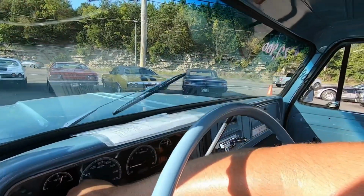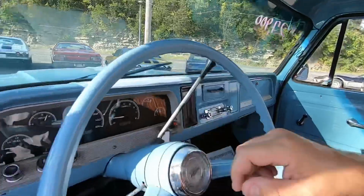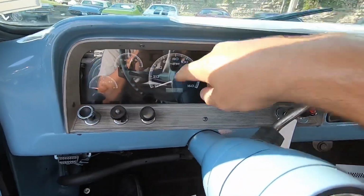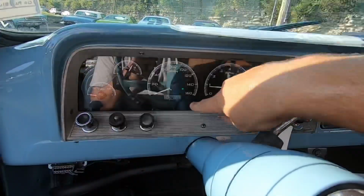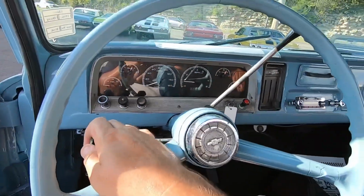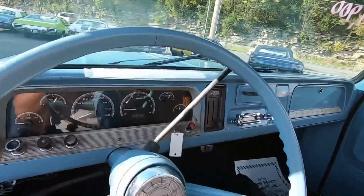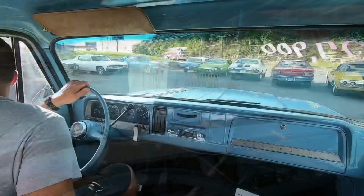Wipers work. They're goofy looking. They're working. Place your bets. Do you think the horn works? Try it after the turn signal's popping up right here. On both sides. Good deal. And horn. You know horn ain't gonna work here. Alright. Let's hit the road.